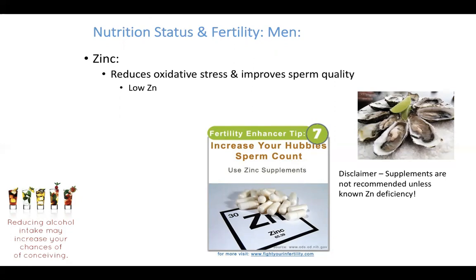Alcohol. So alcohol, I think most men will know that alcohol is not good for reproductive performance. It does have a toxic effect on the testes. It reduces sperm motility. It can be associated with erectile dysfunction. However, these are at pretty high levels, but I don't recommend it as a fertility promoter.